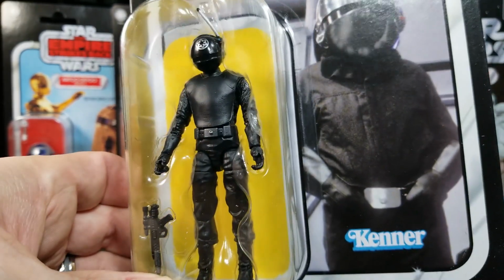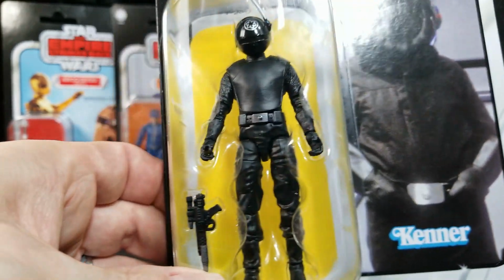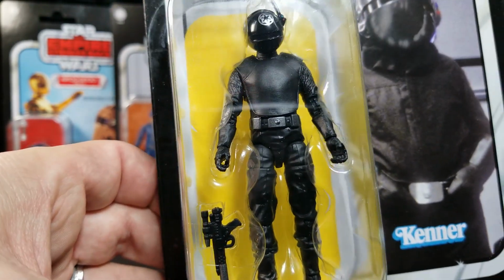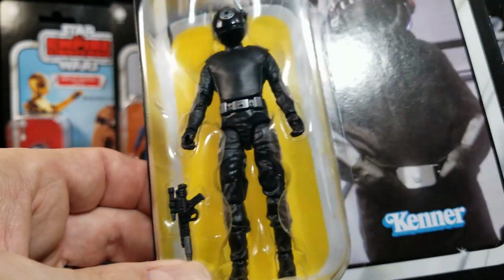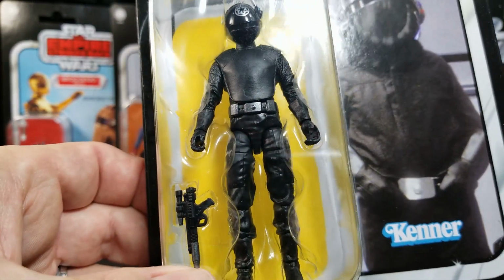Now, the guy in the picture does not have the chest armor on. He's that variation, just wearing the overall jumpsuit. But the guy that's in the package, the character, he has that chest armor on. Kind of makes him look like an umpire from the 1980s baseball game. But anyway, he's a little different from what we see on the card, but I love it, and I think that's actually a better character to put in there rather than just the one in the jumpsuit.